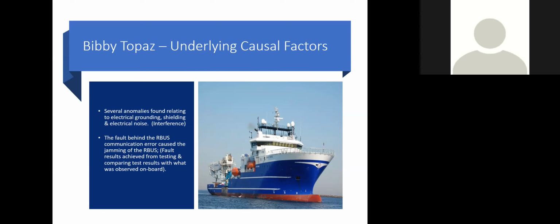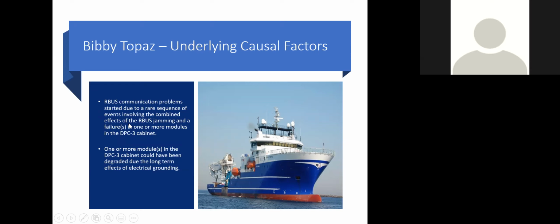And it basically meant that everything dropped out, the vessel started drifting, and it didn't matter what they did, they could not get control of the vessel. They basically had to restart the whole thing. They had to switch it off and restart it, which took, I believe, about 7 minutes. And that was the length of time it took for the vessel to drift 240 meters.